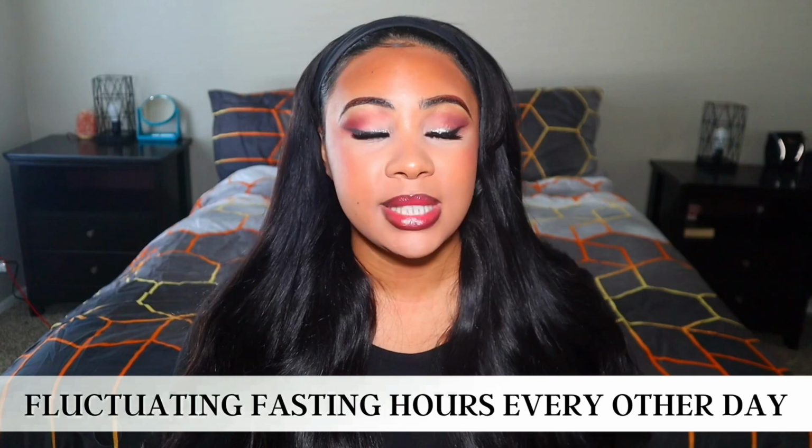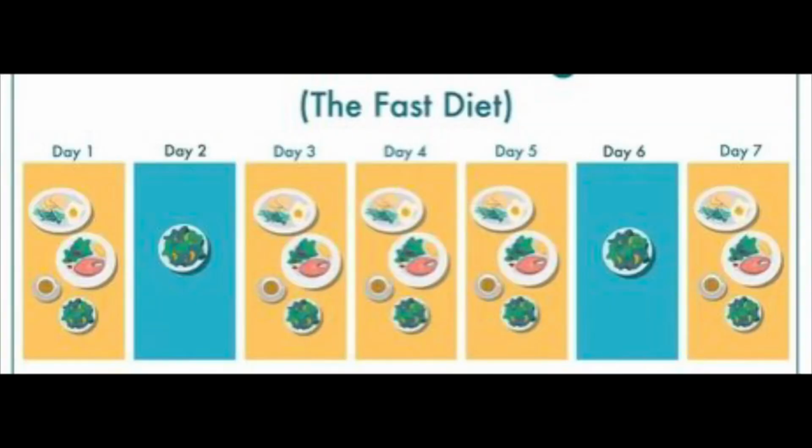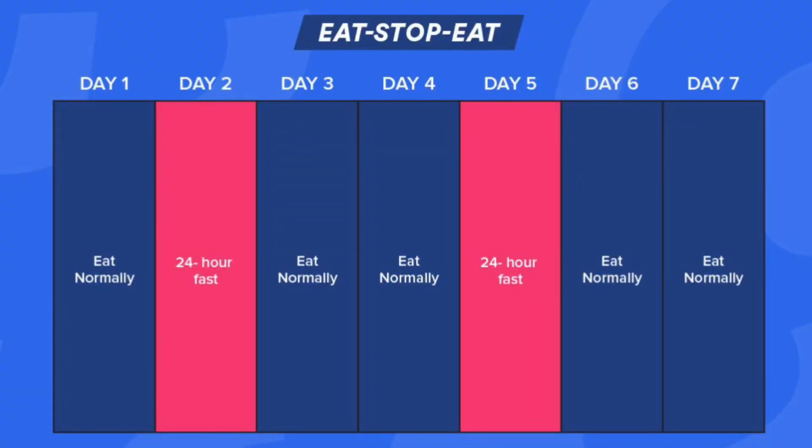Alternate day fasting is taking one or more intermittent fasting methods and choosing different days to practice those methods. For example, one of the ways you can alternate day fast is one day you're using the 16-8 method of intermittent fasting. Then the next day you decide to choose a different method, such as 1 meal a day or OMAD, or by just eating regularly one day and then the next day eating 0 calories.